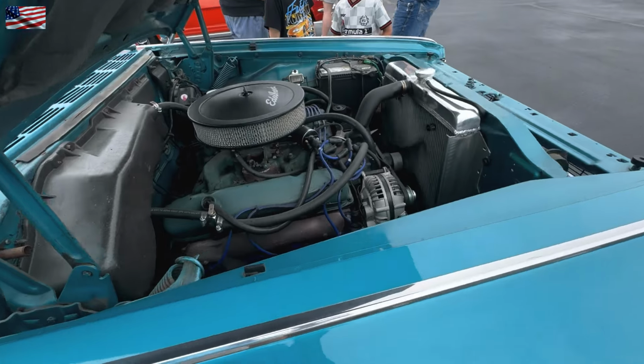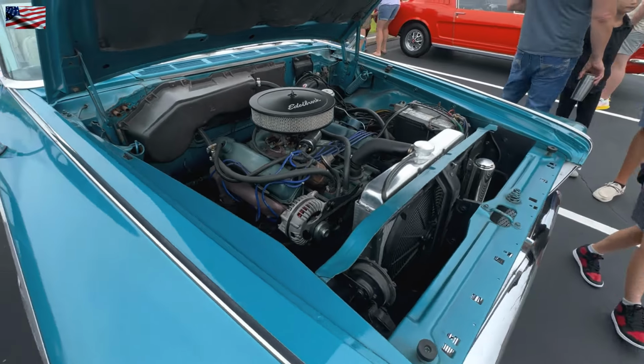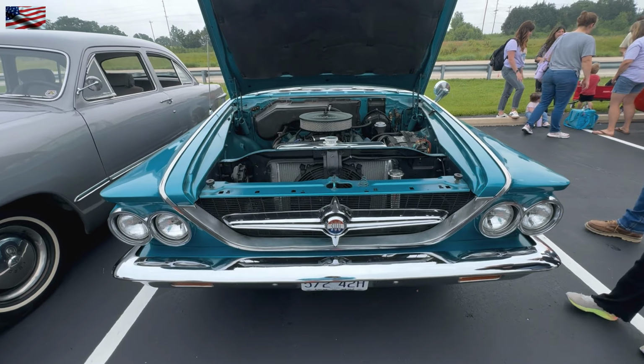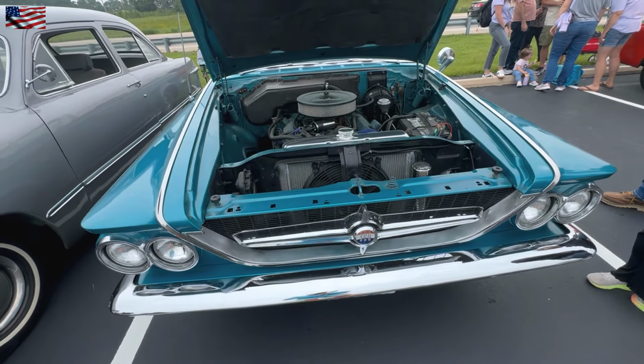What's the displacement? 383. I was wondering if it was 440 or 383, one of them. They produced a 413 motor, which was the 440 block. Oh, okay.